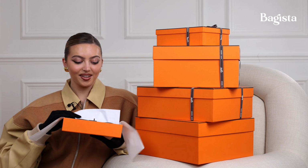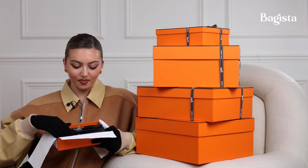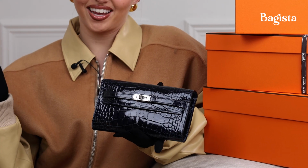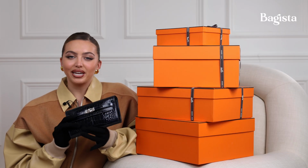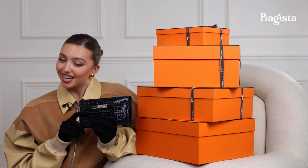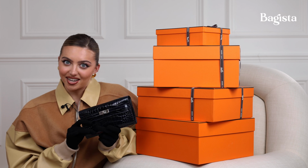Okay. Here we have the most magnificent Kelly to go wallet. This is in the shade Blue Baltic in shiny alligator lace. This color, I can't even explain to you how stunning it is in person. It's like this really deep marine navy color and the way it catches the light is so stunning. It's with palladium hardware. And if you saw recently Miss Kylie Jenner's TikTok, you would have seen that her and Kendall Jenner both have shiny alligator Kelly to goes as their day-to-day wallet.